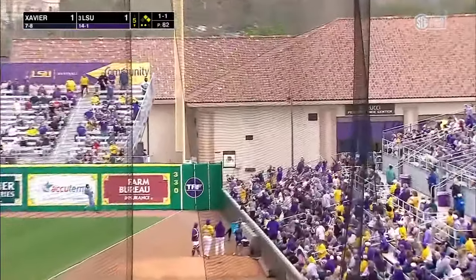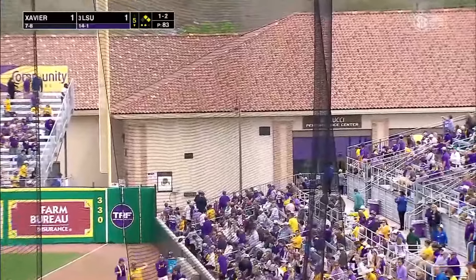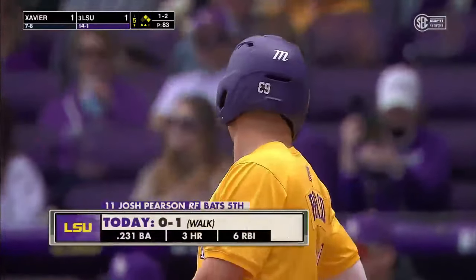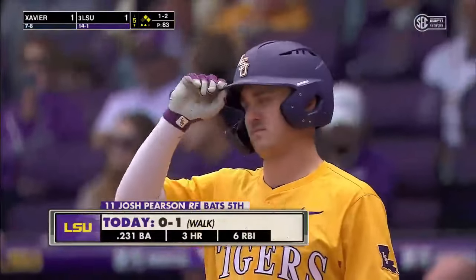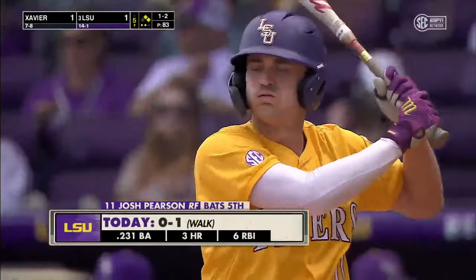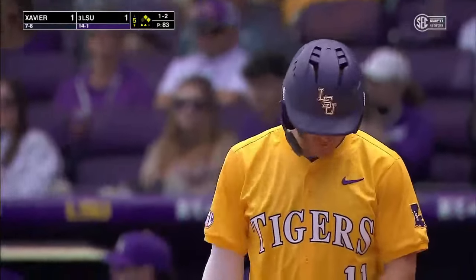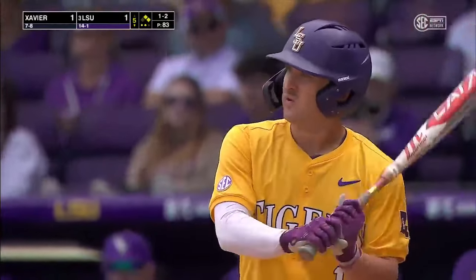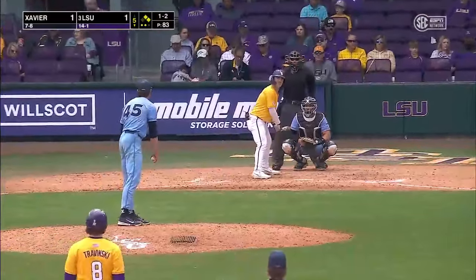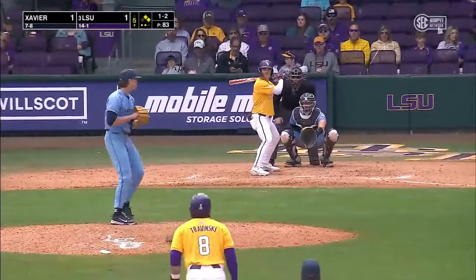This ball is going to leave the yard, but it is foul. Just a little too much turn on the swing by Pearson. Yeah, it was definitely a home run off the bat. Question was fair or foul, and it made its way into the kid zone down there. Pearson waits.